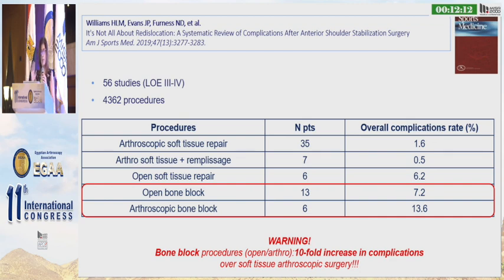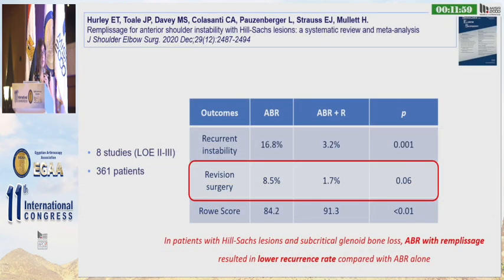For sure, it will be a success from a redislocation point of view. But we need to know that it's not an anatomic procedure and the rate of complication is pretty high. So what could be an alternative? An alternative, when you do not have a critical bone loss, could be to add a remplissage to a standard Bankart procedure. And apparently, this is pretty effective in lowering the recurrence rate.